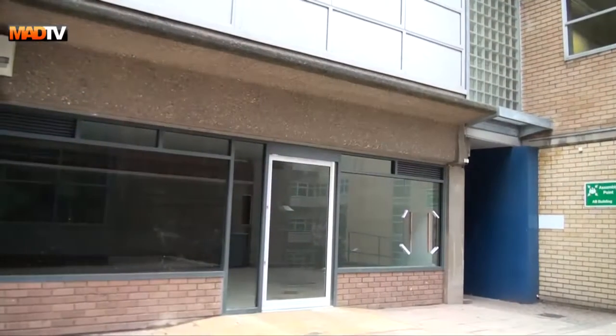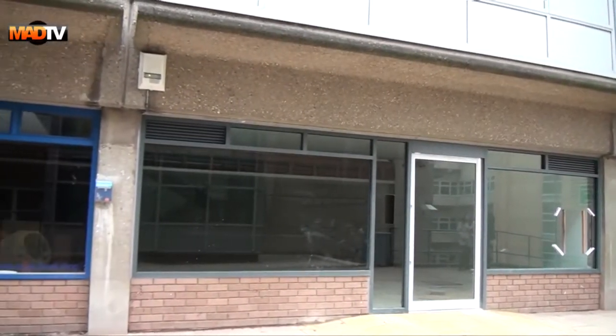So now I can reveal some of the things that the university are planning to do with this new facility. First off is going to be a Santander bank, and if you look closely you can even see where the cash machine is going to be.